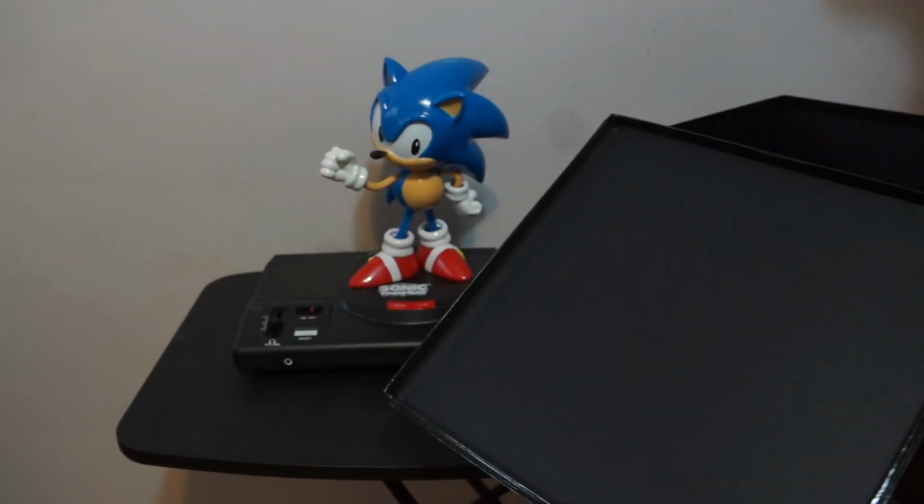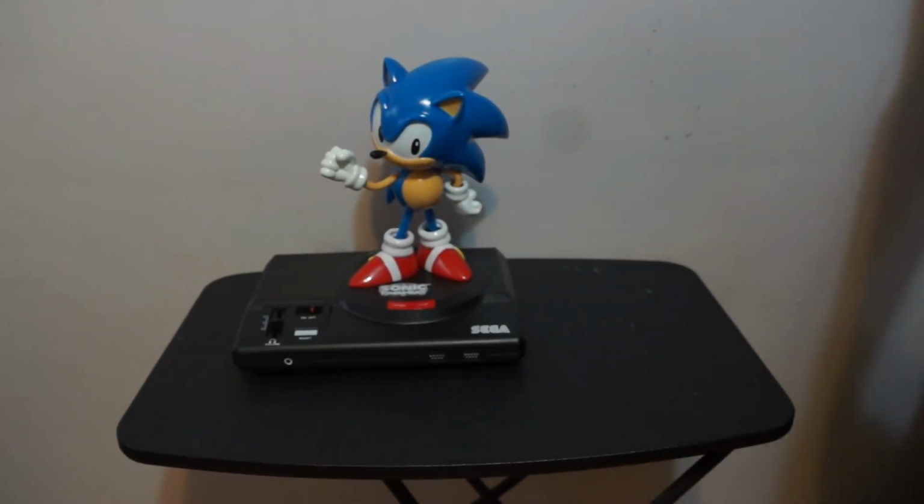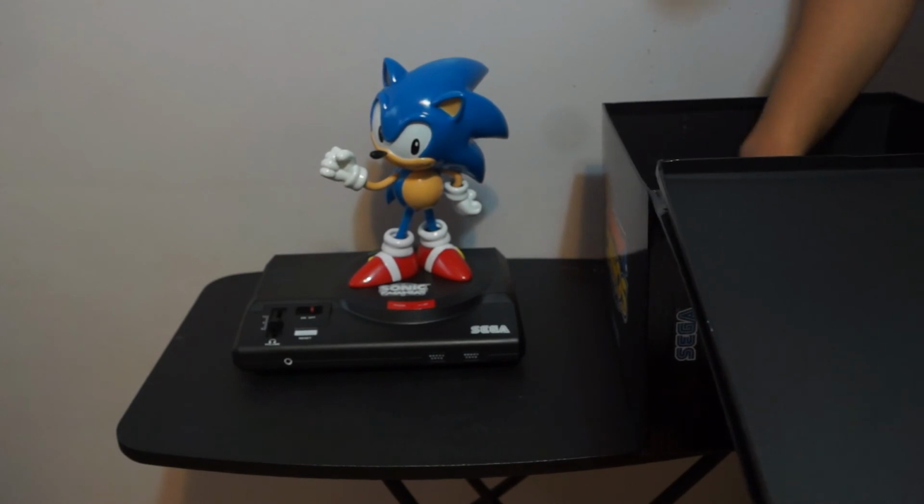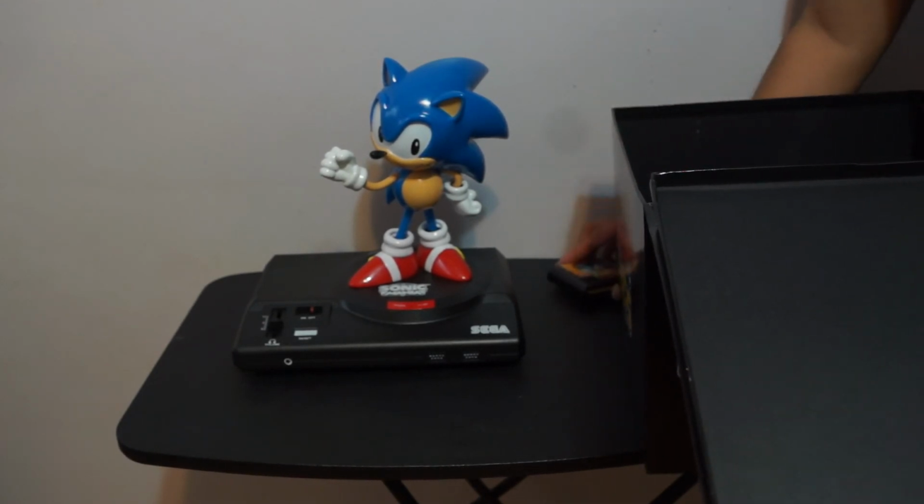So for me, I got mine at Walmart. You guys can still pick them up. They have a weird thing going where, for whatever reason, you can pre-order it and it comes out in like September or something insane like that. So if you're still looking for this version, there you go. You can get that.